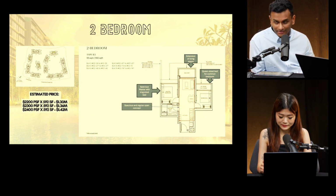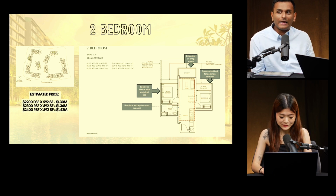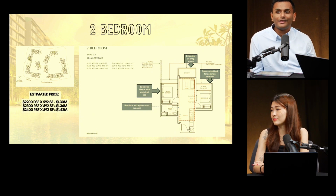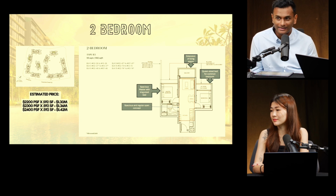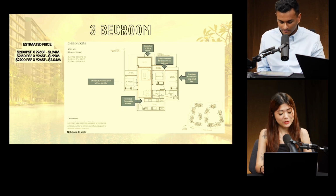So I think for these prices, if you're considering it's a newer project, integrated, I would also factor that in as well. It's the premium you're paying for lah. And it's also important to note that land prices are going up lah. So not to say that the developer is trying to overcharge you, because they are not getting the land very cheap anymore. Alright, so now coming to the 3 bedrooms.